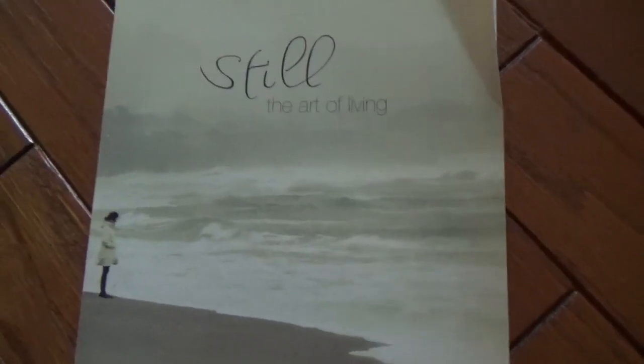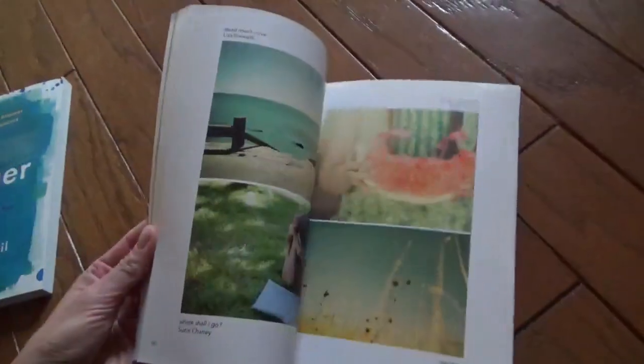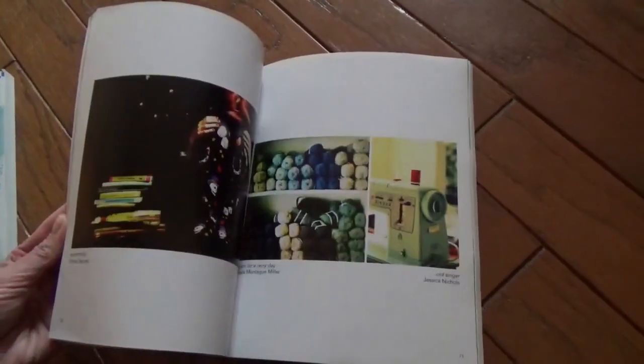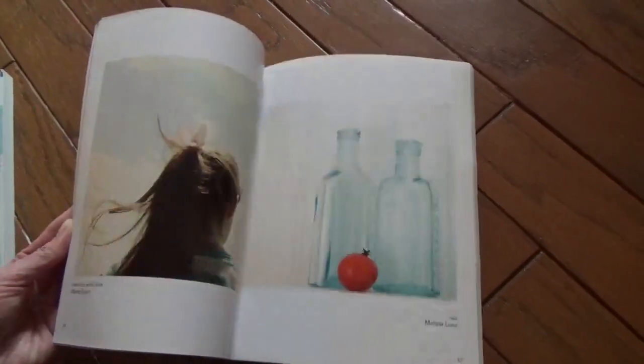And then this book, Still: The Art of Living. It's selections from female photographers of Etsy. So it's a bunch of really beautiful photography photos. I love it. Love it.